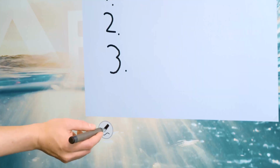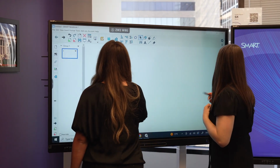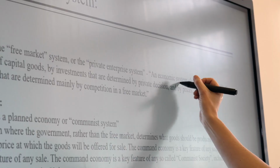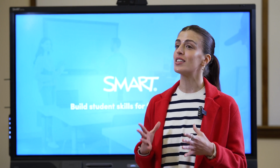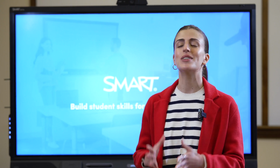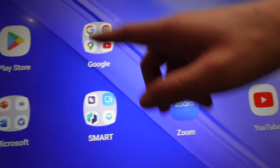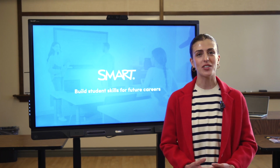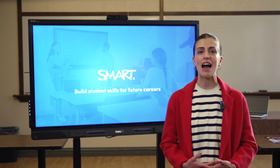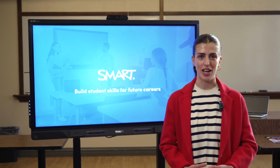For interactive presentations, students can present their work with real-time multimedia elements, interactive diagrams, and annotations. This turns static presentations into dynamic and engaging learning experiences. Whether it's in the public arena of the lecture hall or the intimacy of a small study group, Smart products have the power to elevate the learning environment of your institution.